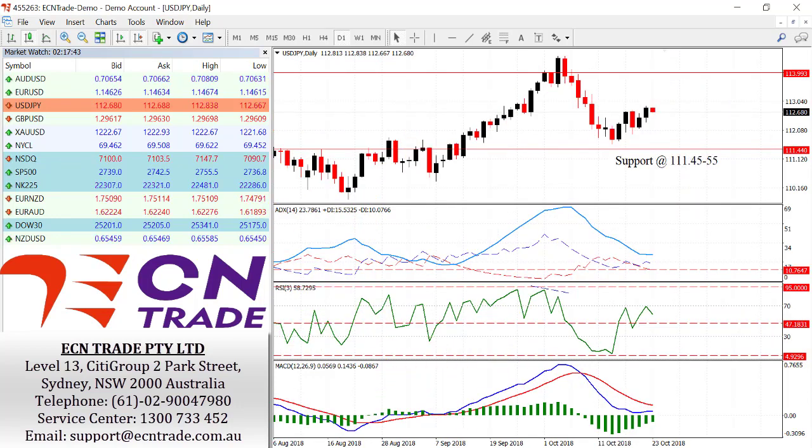Well, dollar yen, of course, with the US rallying, crushes the resistance of 112.75. I do expect to see further scope to the upside and take out further resistance of 112.95 and look towards 113.65 and reassess from there, from that region. Support on the day seen at 112.45.